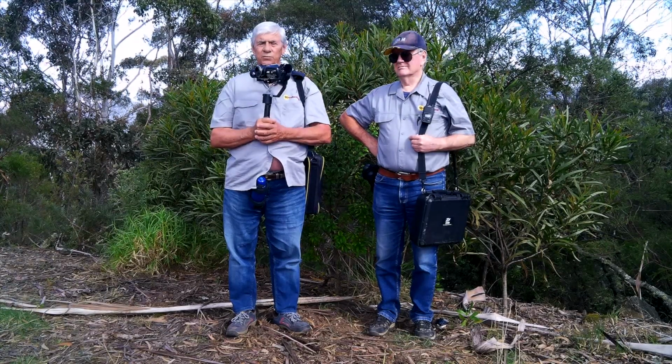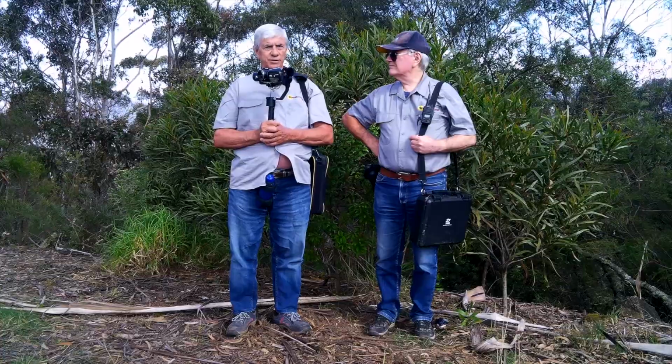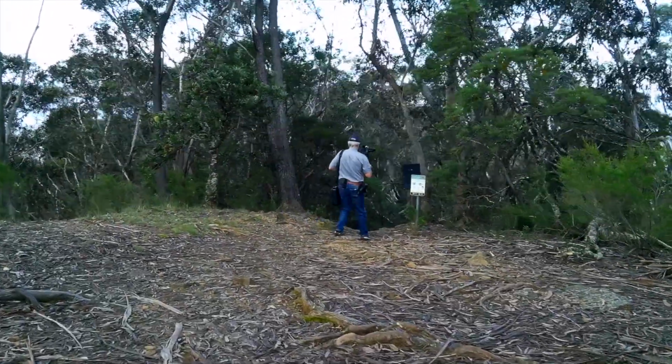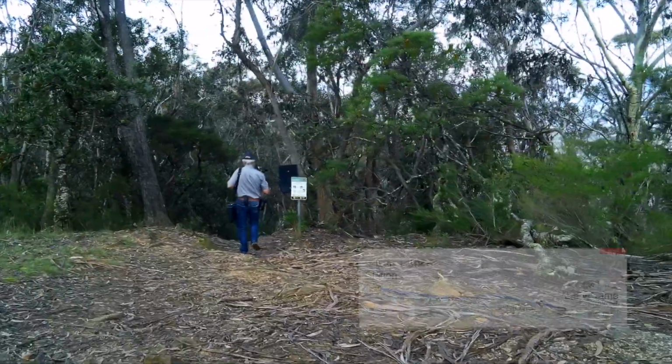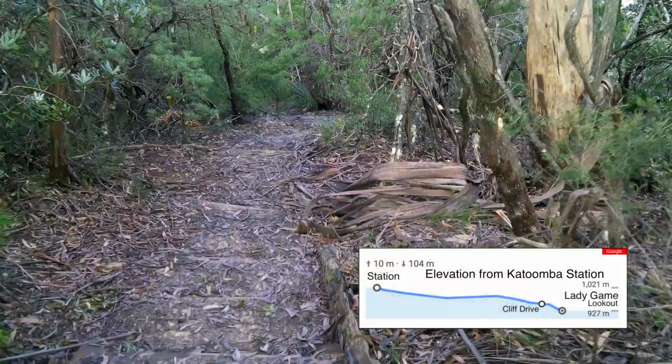You don't have to go our way. Most people walk from Echo Point down to the Three Sisters. What do we know about this lookout, Jeff? Lady Game Lookout is a narrow fence lookout very close to the Three Sisters.